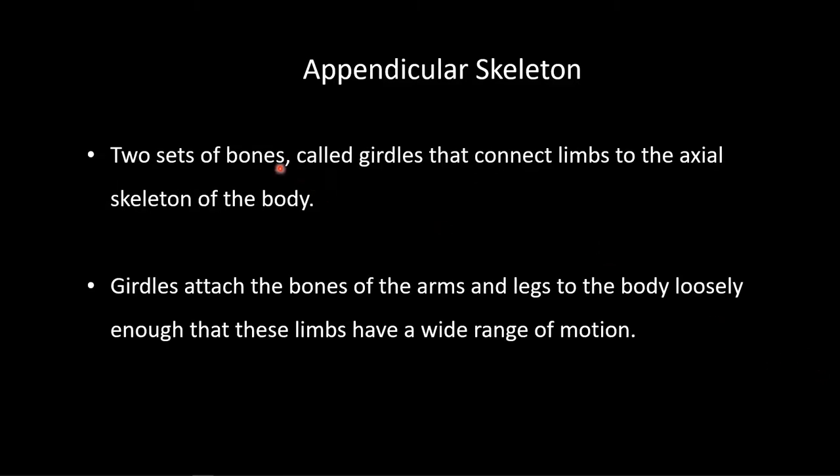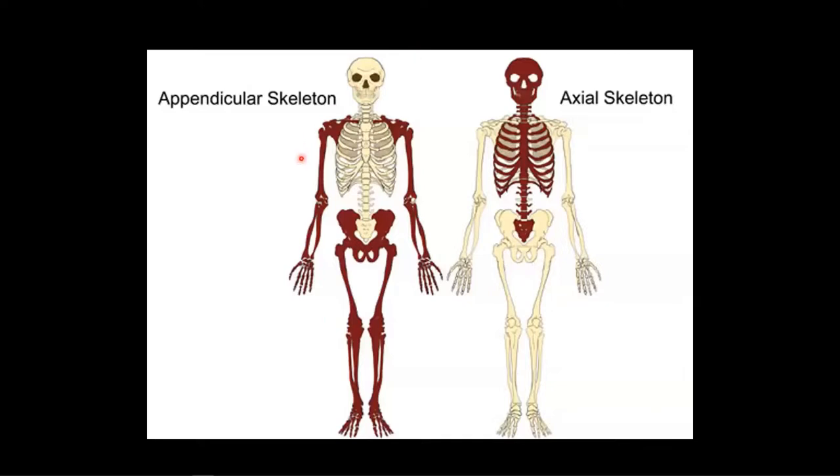There are two sets of bones called girdles that connect the limbs to the axial skeleton of the body. Girdles attach the bones of the arms and legs to the body loosely enough that these limbs have a wide range of motion. The girdles connect the arms and legs to the axial skeleton.